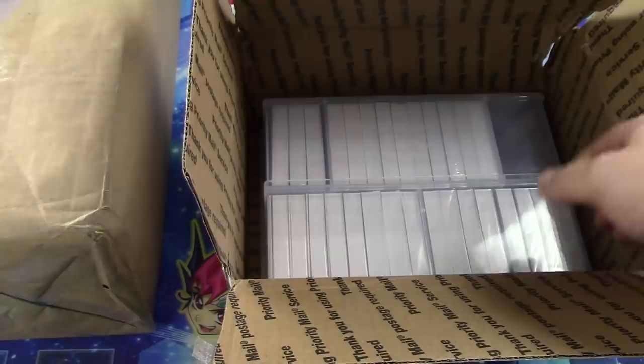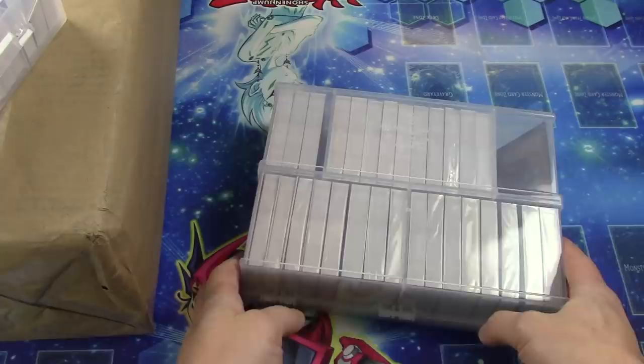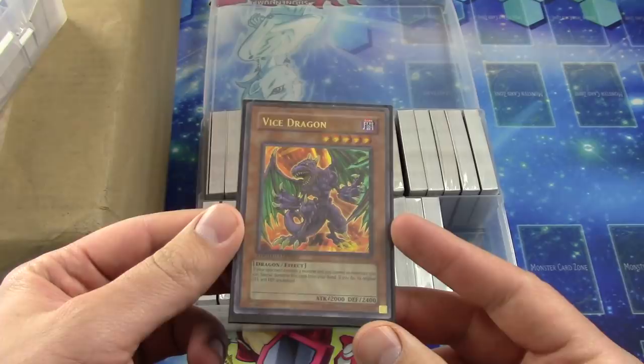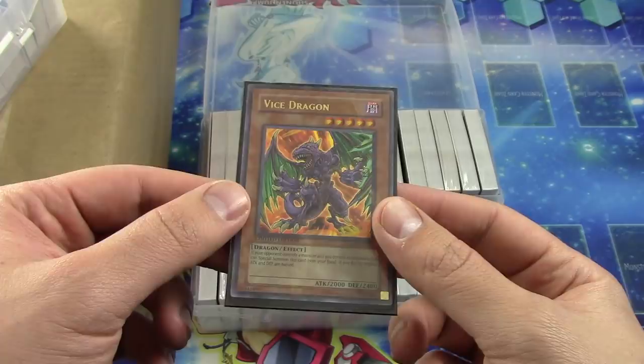It's also a really rare misprint in there. Okay, let's see here. Let's show this misprint off. It is a Vice Dragon from the DDY1-EN001. It was not supposed to be released, and from what I was told, there's about 20 of these in existence. So it's a very, very rare misprint.